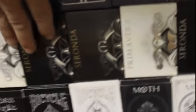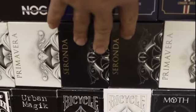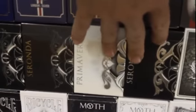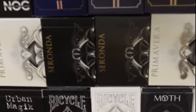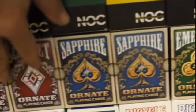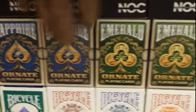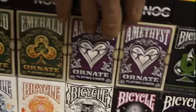Some of my favorites here, the Seasons decks. We got Primavera, one open, one sealed. Saranda, one open, one sealed. And a Platinum edition, both of them are open. Primavera and Saranda. The United Cutters deck, one open, one sealed. And then we got all of these Ornates. You got the Scarlet, one open, one sealed. Sapphire, one open, one sealed. Emerald, one open, one sealed. And Amethyst, one open, one sealed.